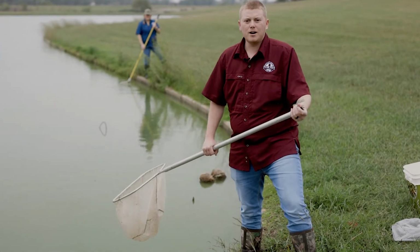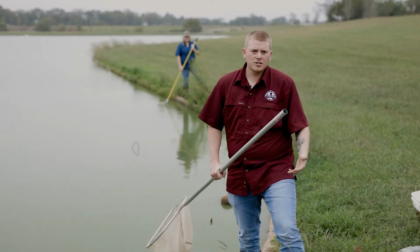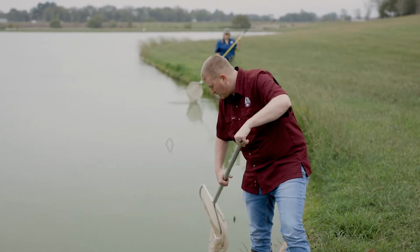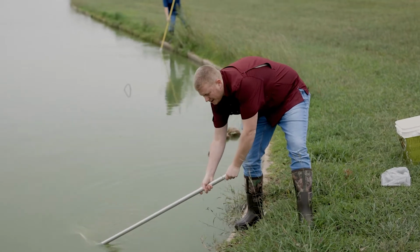As you can see, we have now moved from our educational pond down to our large pond. Now, not all ponds you're going to be able to enter like we did our educational pond, and that's where these longer dip nets really come into play. With this, we can really reach down into the pond to try to find stuff.